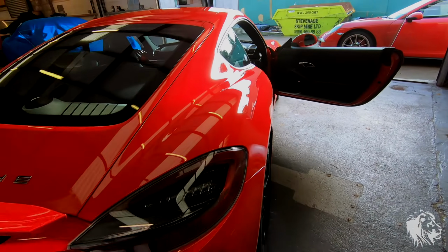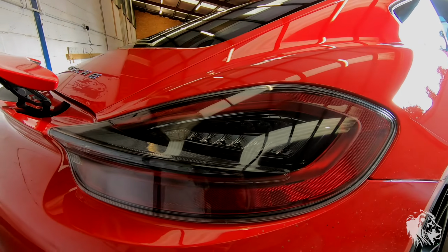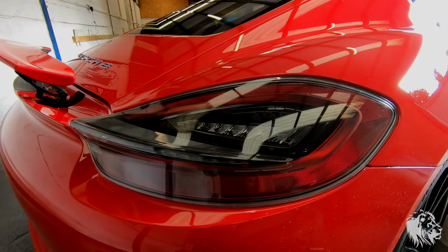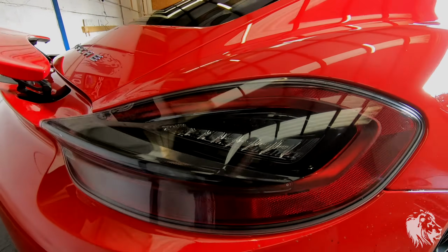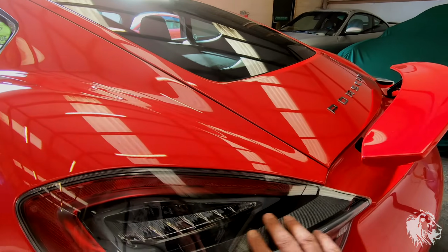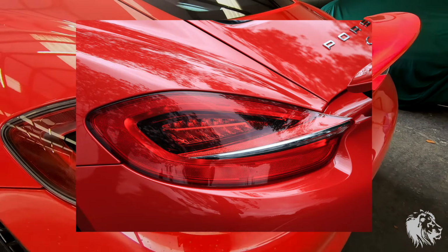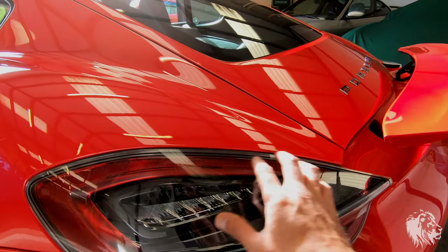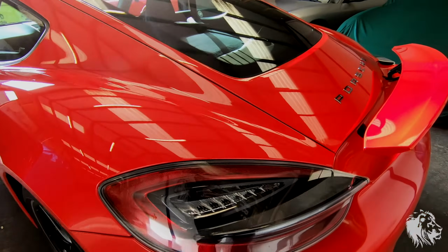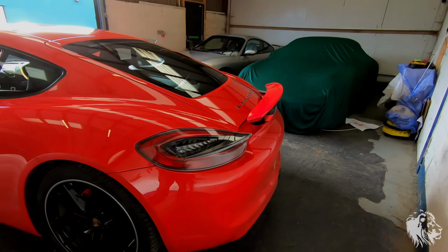So the next item I'm going to cover is the rear tail lights. These are what are called the GTS spec clear lights. They're an optional extra and they can be ordered from Porsche. Normally they're red, much more red, the whole lens is red essentially, rather than this white here and then the red around the edge. So you can get these off the shelf from Porsche, which again changes the look of the car.